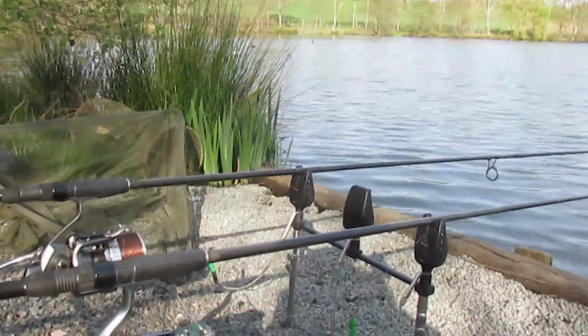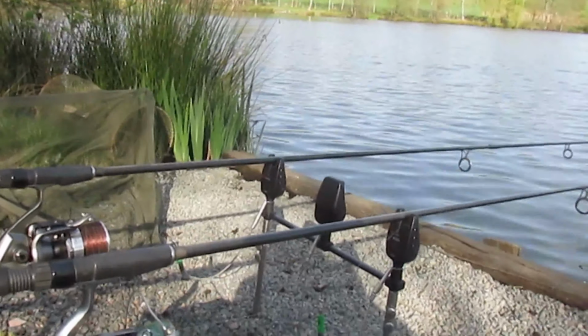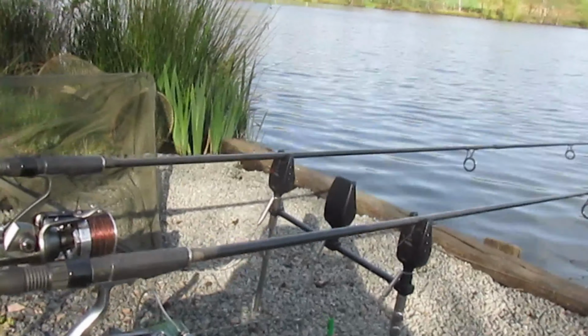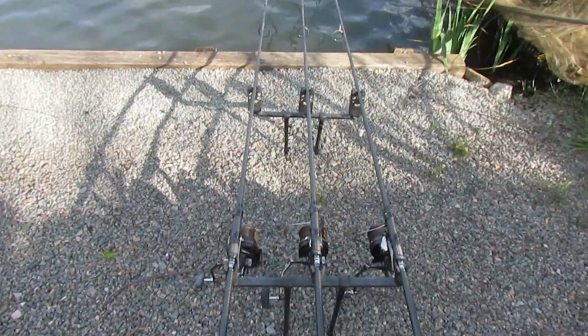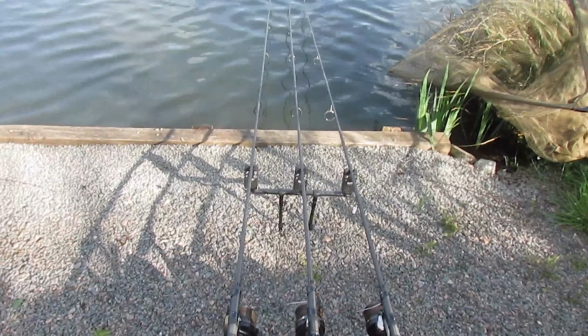So at the moment I'm fishing on both of my rods. I'm fishing German rigs with 30 pound Cortex. It's quite a supple thing, but I'm fishing ID Carp Bait's Tropical Wafter. And on Vince's three rods, he's fishing the same as me, three Tropical Wafters by ID Carp Bait's.